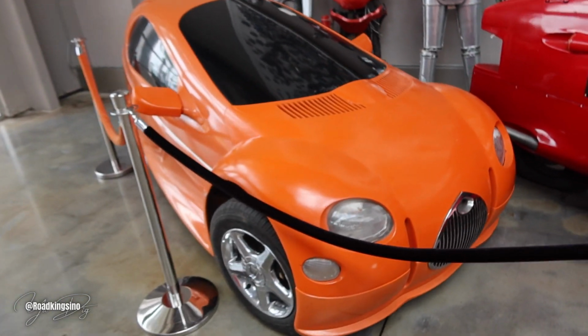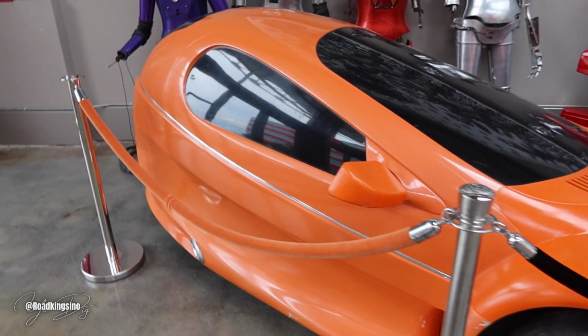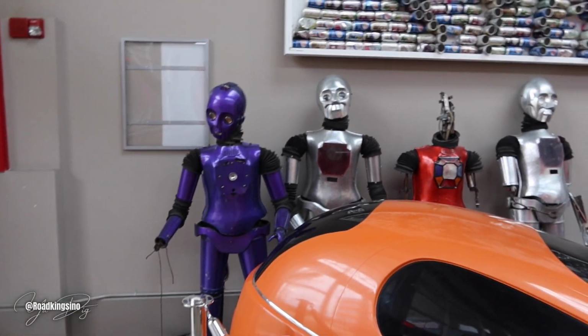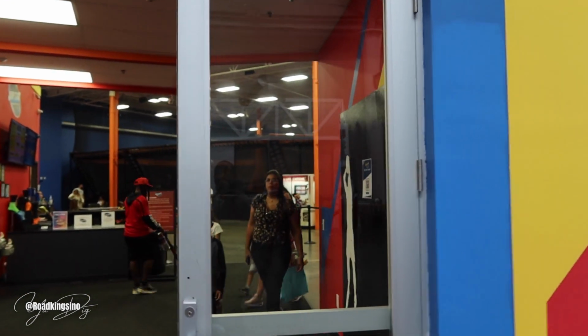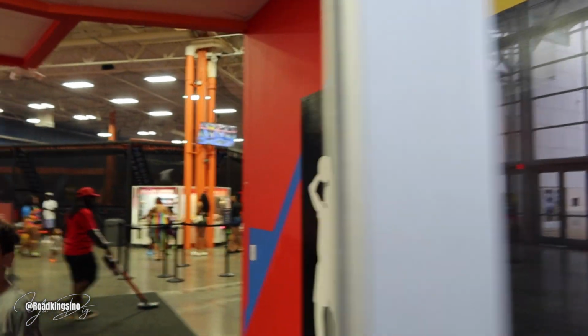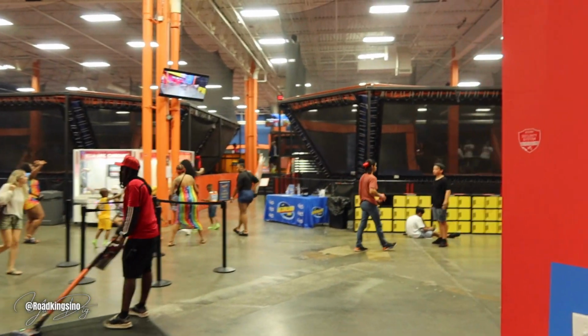These remind me of those Elio trikes they got out now that you can buy. This is a trampoline park. I ain't gonna go all the way in, guys, but you see a trampoline park.